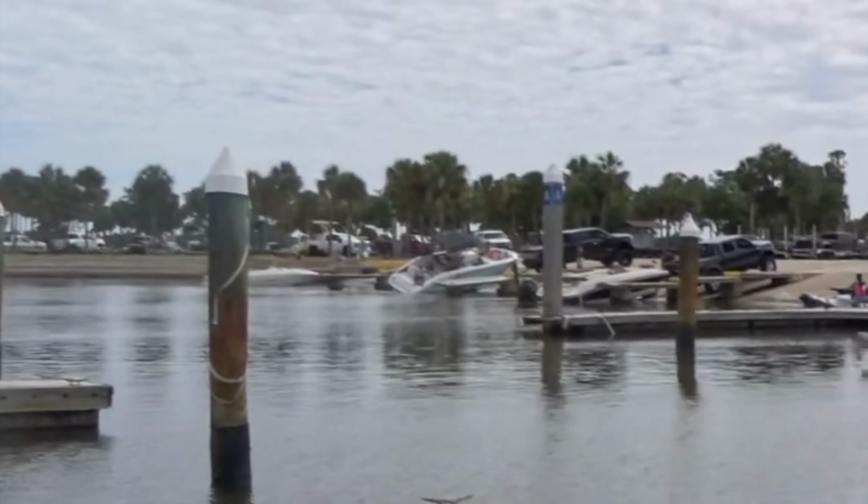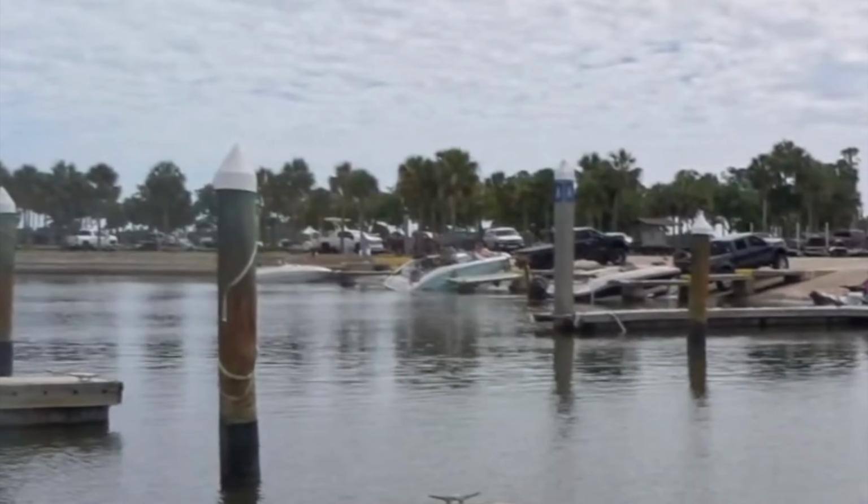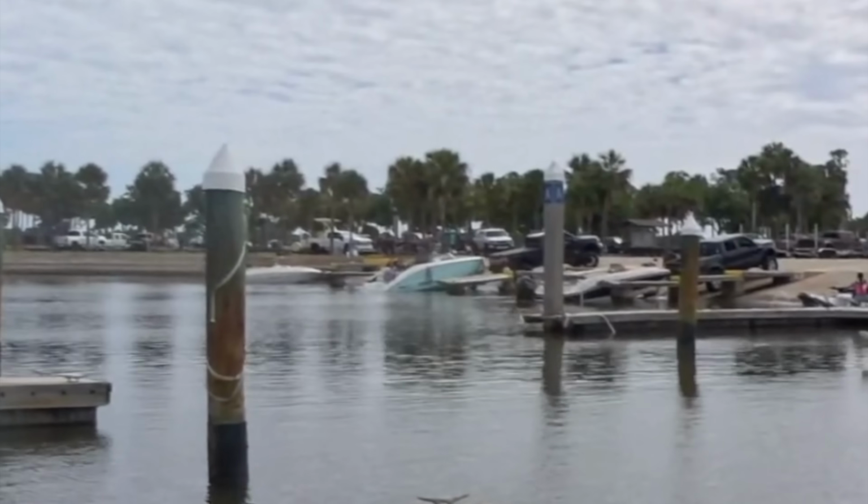Now, do you think they actually slid off the trailer on this one, or do you think one of the bunks possibly broke, causing the vessel to roll off the side? Let me know in the comments.